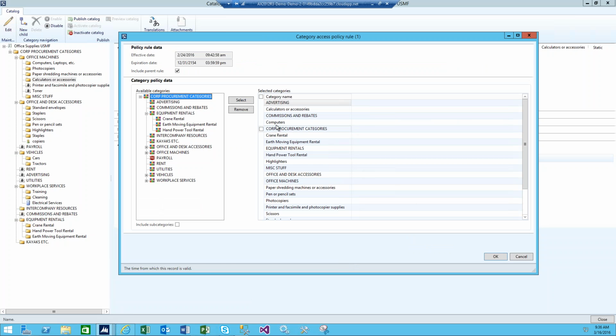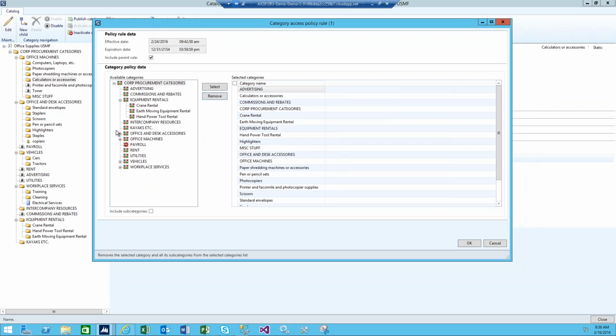So if I didn't have computers, for example, in my selected categories, I would still see the computers category, but all those computers that exist within my category and are linked to it wouldn't show up. It would just be a blank category, and the users would be unable to purchase from it. That's how you would control who within a particular part of your organization has access to different parts of the category and its hierarchy.